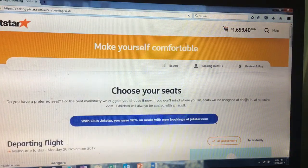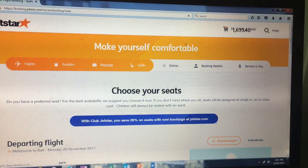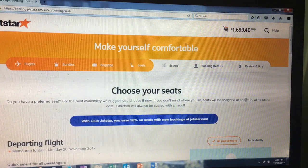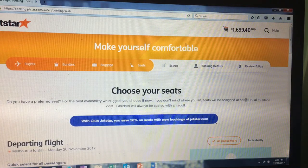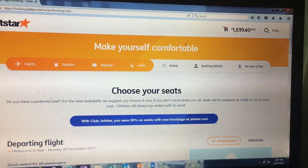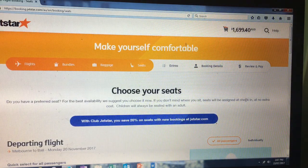So with the Club Jetstar as well, with your bags, we manage for 2 adults and 2 kids, so the 4 of us, with 60 kilograms of luggage. Without Club Jetstar, doing it the way that I just did it then, is $204. Whereas with Club Jetstar, it's $163.20. So that's a saving of nearly $41 with Club Jetstar in that way as well.